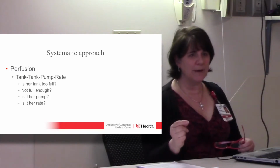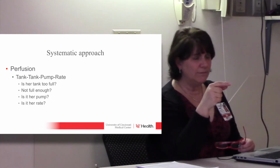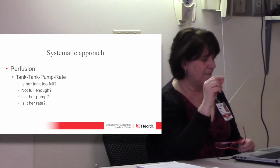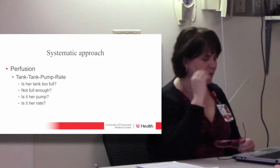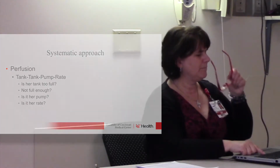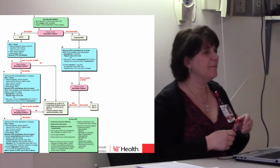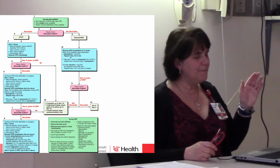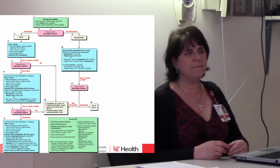The tank, pump, rate: her tank may be too full or not full enough, we're not quite sure. But her pump's not working right, and her rate's too fast with that VTAC, VFib. So with the runs of VFib and VTAC, we have our nice little pulseless arrest algorithm that we follow from the American Heart Association. In this situation, we are going to go down the VFib, VTAC arm of the algorithm, and we want to shock. What is your defibrillator here?